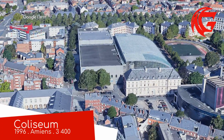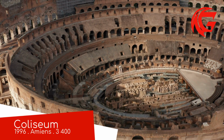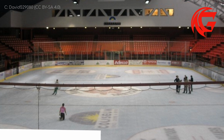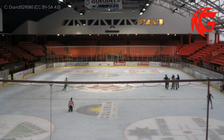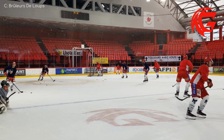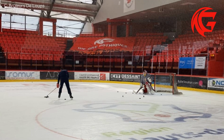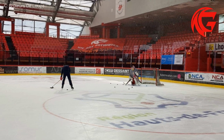Colosseum. When you hear the word Colosseum, you probably think of this decrepit-looking arena in Rome. This Colosseum is ironically home to a club called the Gothics of Amiens. Ironic because Goths and Romans didn't really get along, did they? Anyway, they have themselves a rather nice arena, although it would have been extra nice if there was a little bit of Gothic-inspired architecture on show. But I guess the venue might not have been purpose-built for the Goths.